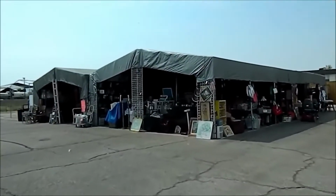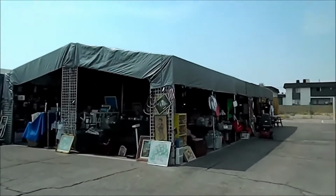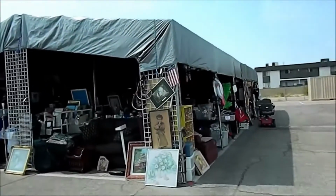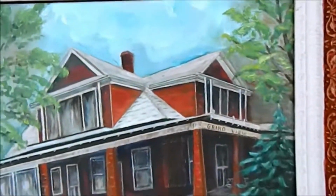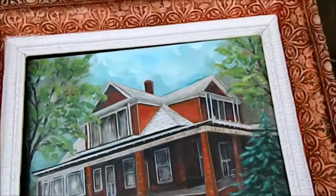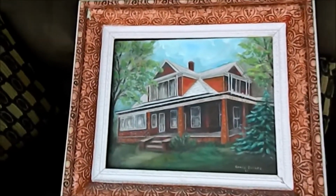I am at the swap meet. There's a certain booth I like. It's Hector's booth. Oh, I gotta move this under the couch. I hope he doesn't mind. Look at this. Look at this frame. Oh my gosh.